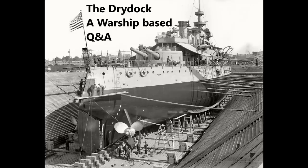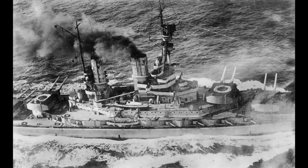So, let's do that. Civil Williams asks, what do you think a modernised Baden-class battleship would look like if, for some reason or other, they were returned to the Reichsmarine? Well, I imagine the first thing they probably would have done post-war is rip out the mixed power plant and replace it with a pure oil-fired one, along with more modern engines.